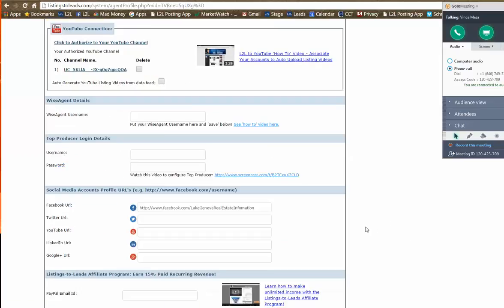And YouTube is great for SEO. It's also the #3 website in the country, so it is worth agents discussing. Not huge in terms of lead gen, but definitely a good SEO play, and it's good to be from a tech savvy agent perspective. Again, I mentioned that we do have integration with Wise Agents.